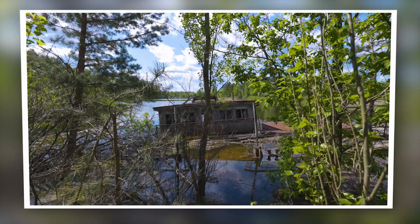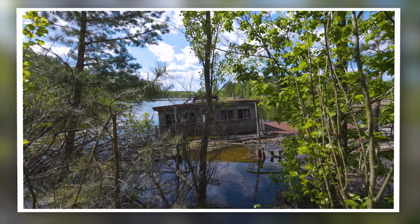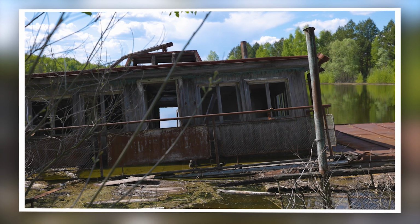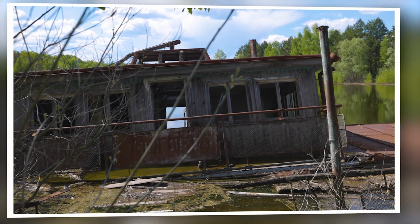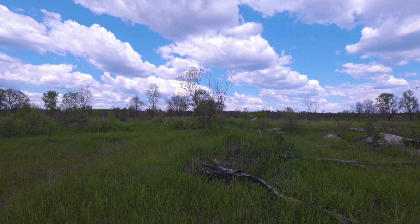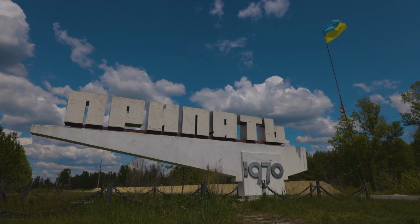Most of it is already underwater, and there is hope that after the river floods recede, it will become partially accessible again. However, its condition will certainly worsen after being submerged. The history of the zone is constantly changing, and no one knows which object may disappear next.